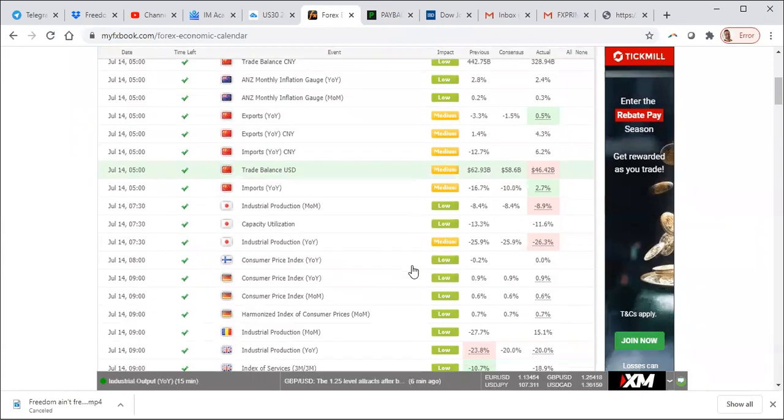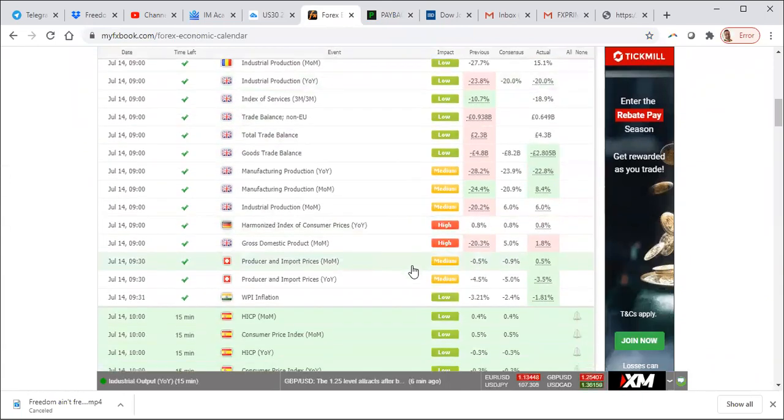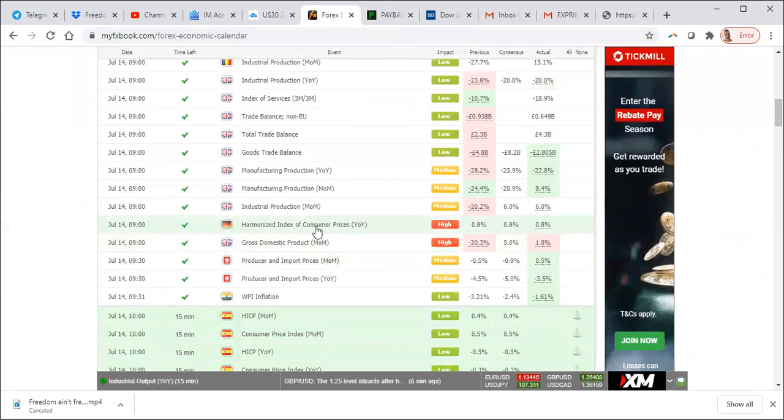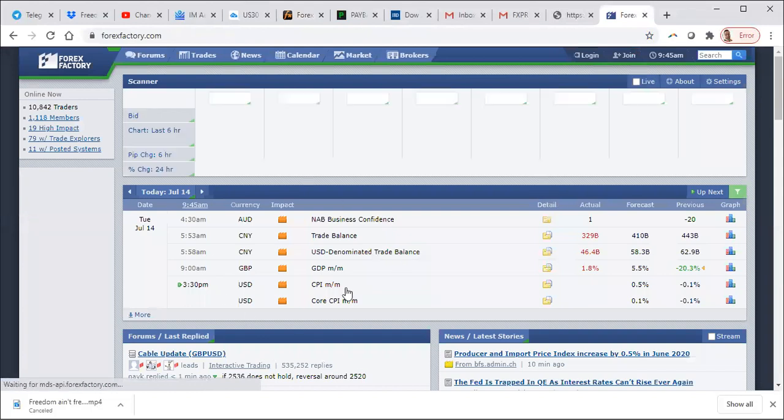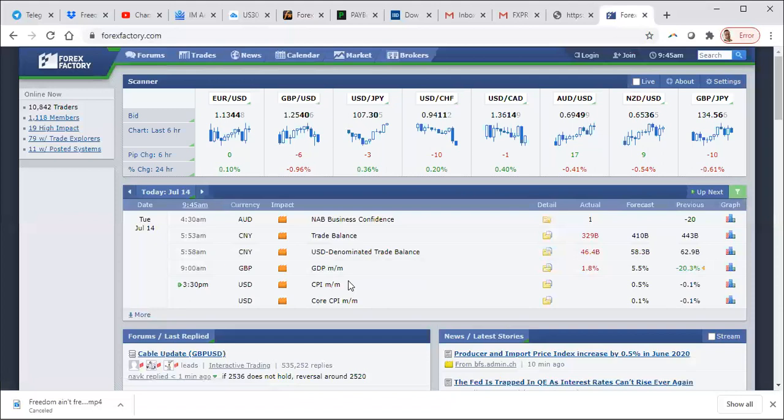We don't have any high impact news except harmonized index of consumer prices, gross domestic product, month on month. So there's some Euro GBP high impact news coming up. Let's look at Forex Factory first. London session coming up, getting ready to call trades. There's not really major news today on Forex Factory. The major news already happened. I mean, not really major, but news.